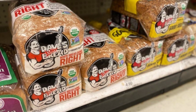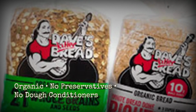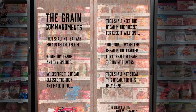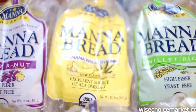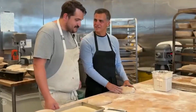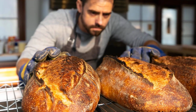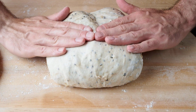3 brands that pass. Dave's Killer Bread. Widely available, organic, no artificial preservatives or dough conditioners. Easiest swap for most families. Ezekiel 4:9 by Food for Life. Sprouted grain bread, no flour at all. Made from sprouted whole grains and legumes. Found in the freezer section. Local bakery sourdough. Any bakery that can tell you the ingredients from memory, flour, water, salt, starter, and bakes fresh daily. And the ultimate answer, bake your own.